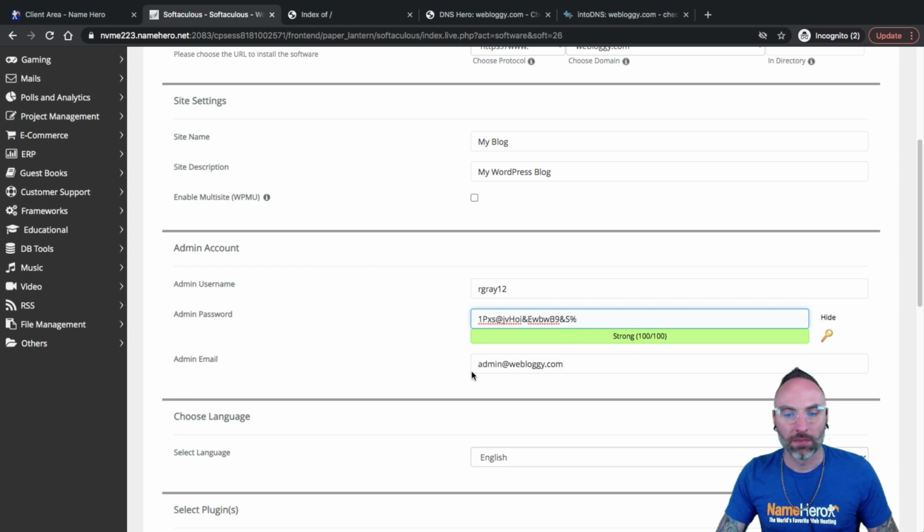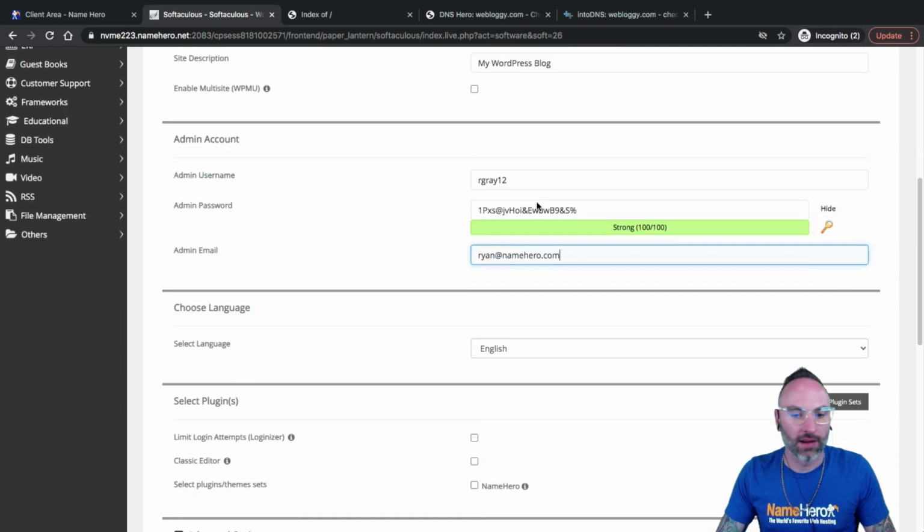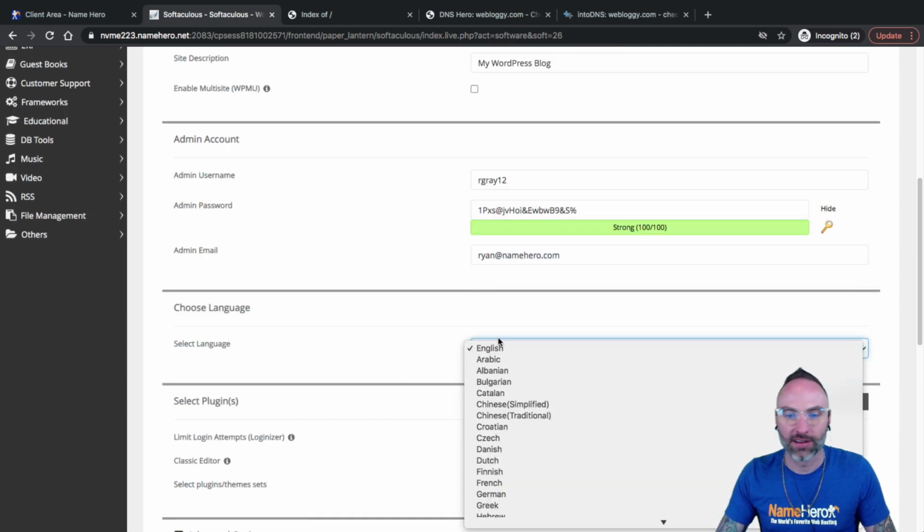Okay, admin email. Make sure you have access to this email address, in case you forget this, which is random, so that you can go reset this if needed. Make sure you enter a valid email. Admin at Webloggy is the default, so yours will likely be admin at whatever your domain is. I can change this here to simply Ryan at NameHero.